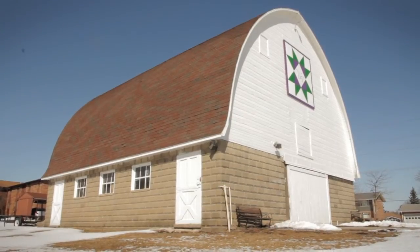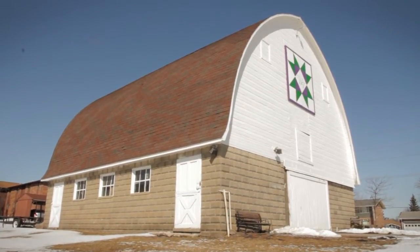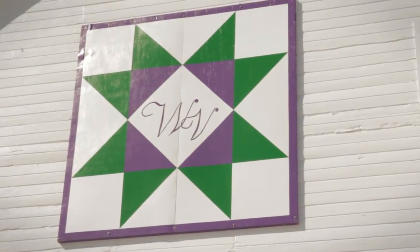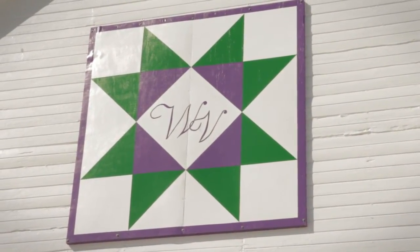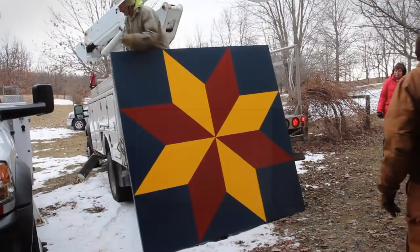The barn quilt was a great project here at Westminster to get others involved. We opened it up to make it for the whole village, not just a few of us. And some people just came to watch. And the day they came to hang it, we had a lot of people bring their own chairs and come out and sit and watch.